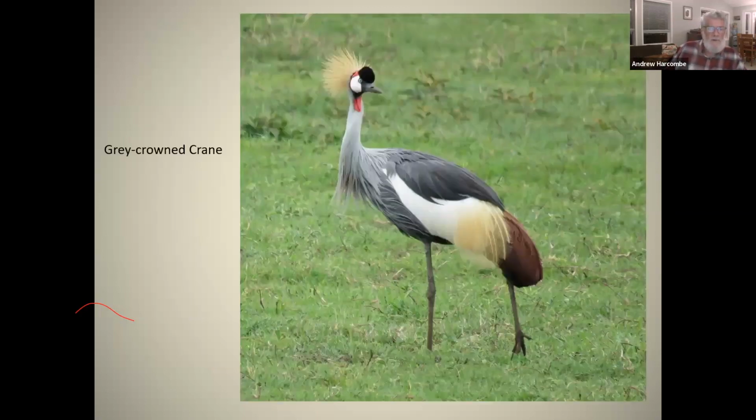This is one of my favorite bird photographs. This is the gray-crowned crane. This crane is the national bird of Uganda. They have very elaborate breeding behavior, much like our sandhill cranes, where they do a lot of dancing and bowing and jumping around to try to attract the female birds. We saw this in several different areas. It's probably about the same size as our great blue heron or our sandhill crane.